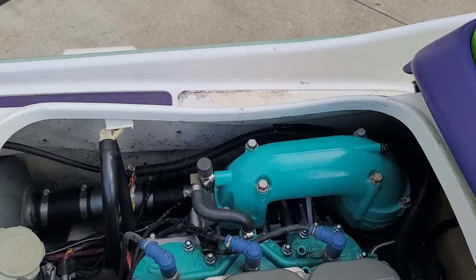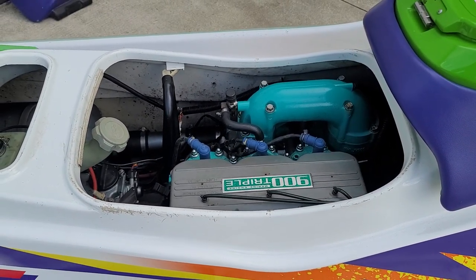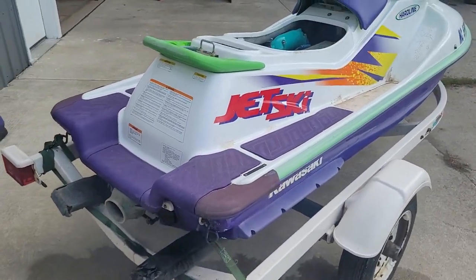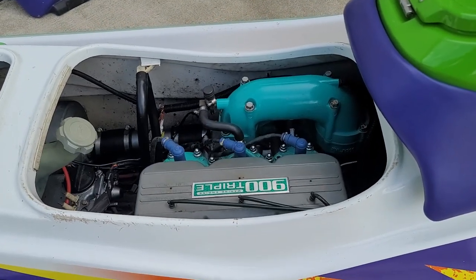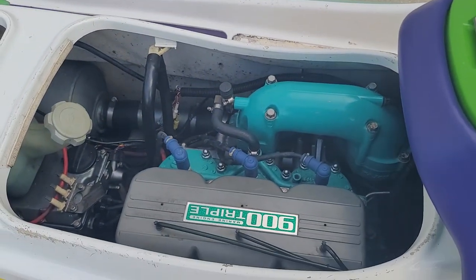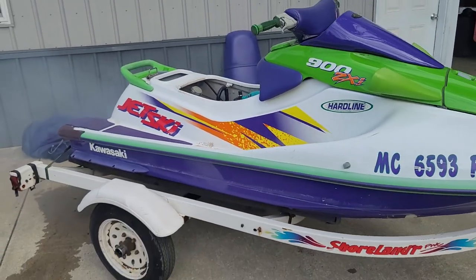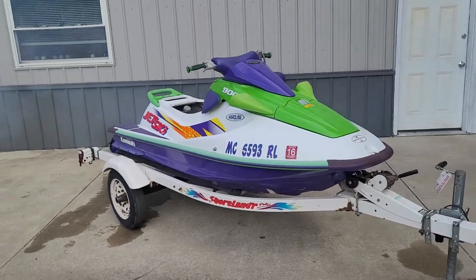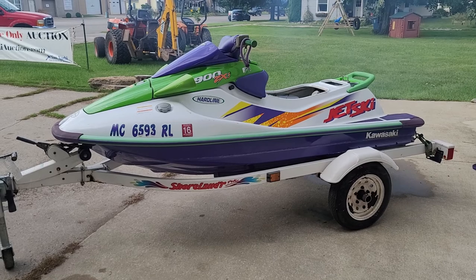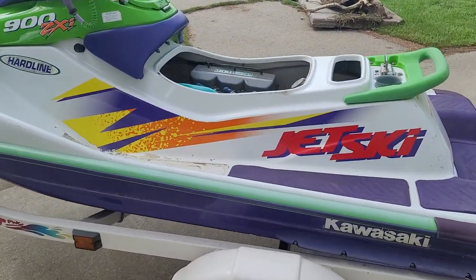Here we go. All the more I want to run it, just so we don't get too warm. You can see it sounds pretty nice. Doesn't seem to have any issues running. There you go. Kawasaki 900 ZXI jet ski. And your classic 90s color scheme.